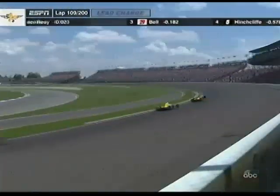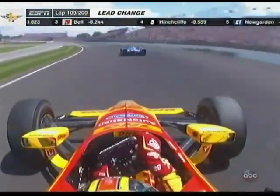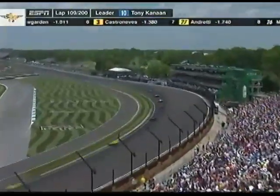Most of the fans here in turn 4 are on their feet. A 2-car length advantage for Hunter-Reay. Chasing him down is Tony Kanaan. Some separation for the top 3 now. Tony Kanaan trying to close the gap on Ryan Hunter-Reay, but here comes Townsend Bell. Get ready, because we've got a new leader. It is Tony Kanaan. He has just taken over the 2016 Indy 500.